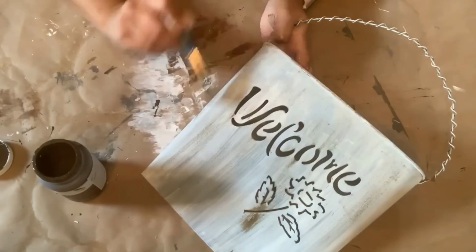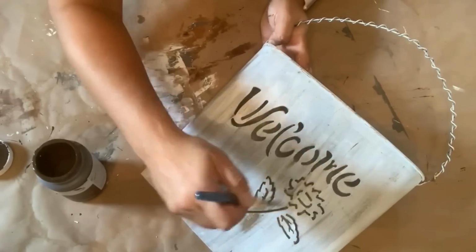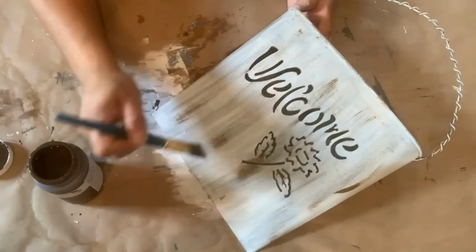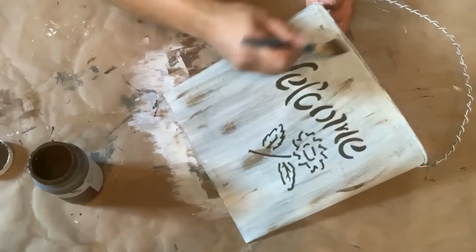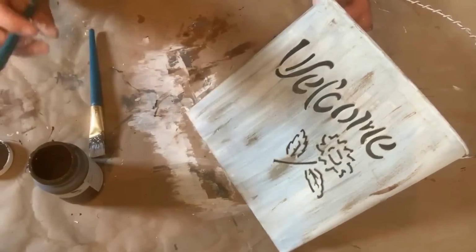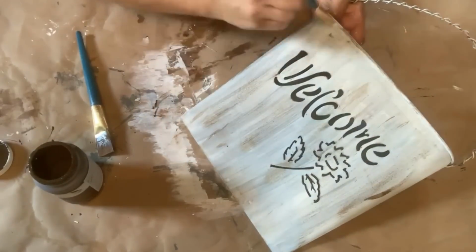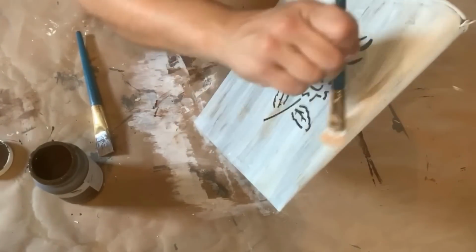And now I'm going to go in with my Waverly Antique wax. I love this product. It's a very thin consistency, and it's obviously a brown color. So I just went in and really dry brushed it in. I did get very heavy in some spots, but you can easily fix that by going back in and layering some more of the white chalk paint, which is what I'm doing here. So again, just going for that nice worn look, and I think it came out beautiful.